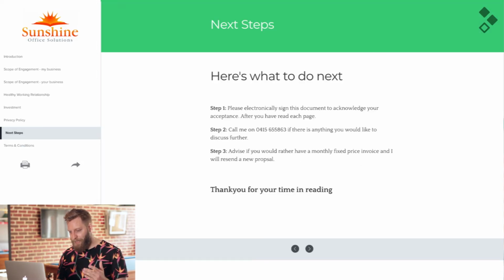Again, next steps. It's got step 1, electronically sign your agreement. Great stuff. Step 2, call me if you want to discuss anything further. Step 3, advise if you want the monthly fee. And then the signing blocks at the bottom of the terms and conditions, which isn't explained. So I would move the signing block onto this page so they can just see it. It's on the shorter page.